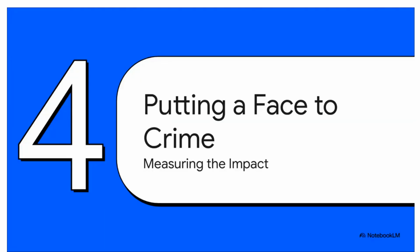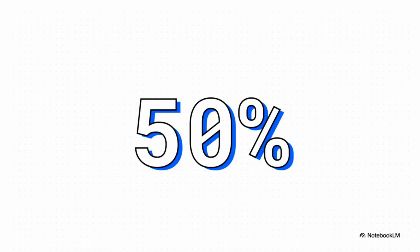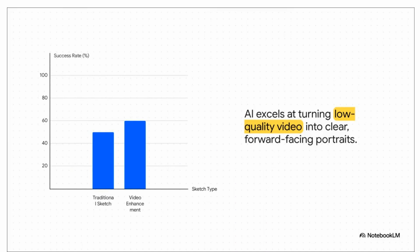Okay, so we've seen the how, but what about the so what? I mean, what are the real-world results here? To really get a feel for the AI's potential, we first need to look at the stats for the traditional method. And here it is. Even with all its limitations, a traditional hand-drawn sketch generates a productive lead in about half of all cases. Think about that. That's a coin flip's chance of breaking a case wide open from a single drawing. That's pretty incredible.